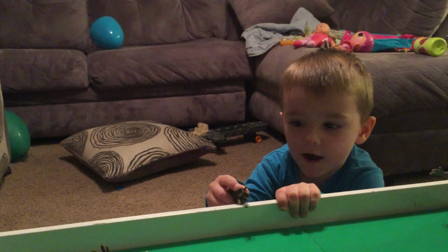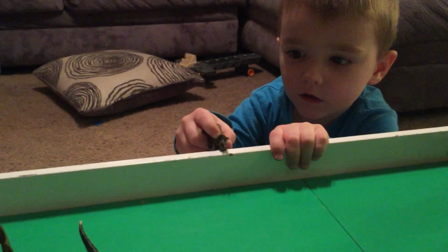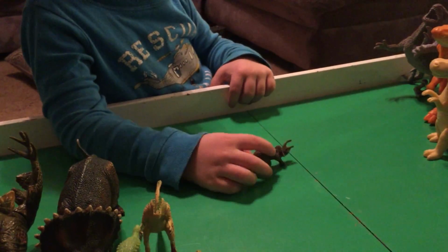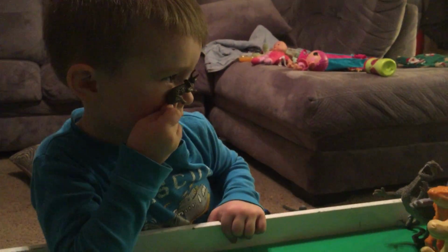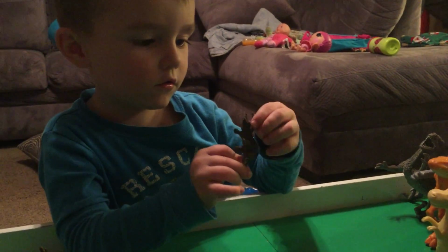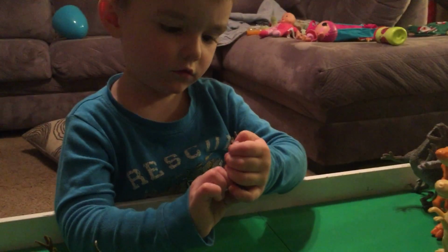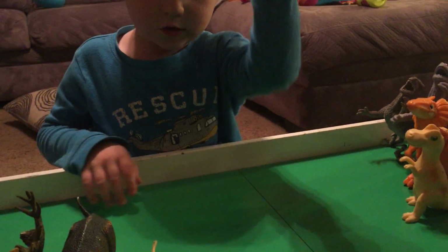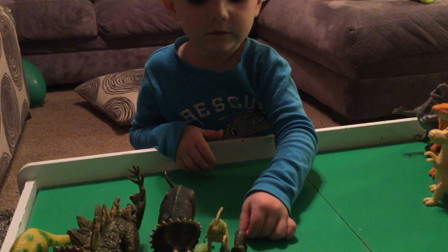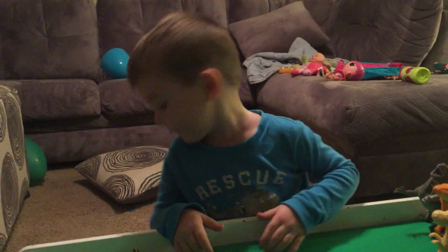What's peeking out? What is it? Is this Tyrannosaurus? Let's see. Looks like a Triceratops to me. But no. It's kind of weird looking, so I don't know. This is a Tyrannosaurus. Okay. It's meat. Tell us, what does he eat? Plant. Good.